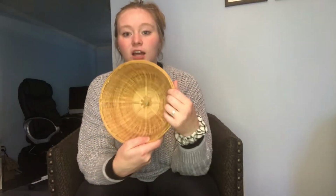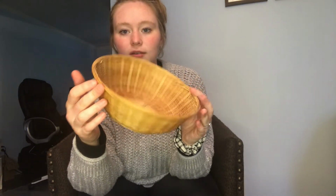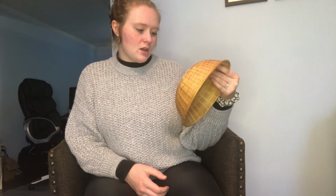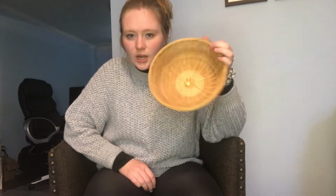So I'm always on the hunt for good baskets for Rosie's play shelves to put Montessori activities in. And I loved how this one was such a tight weave. I just thought it was really, really pretty. I got this basket for 50 cents from a Volunteers of America thrift store, I believe.